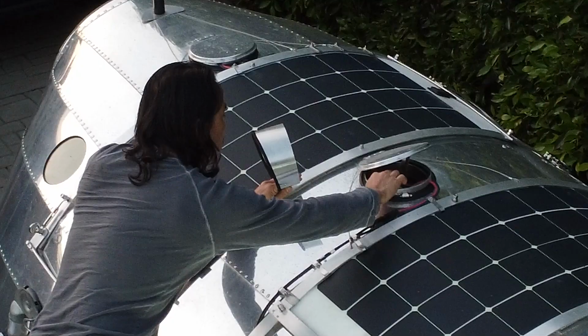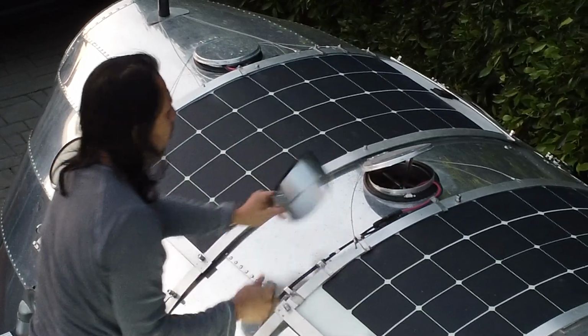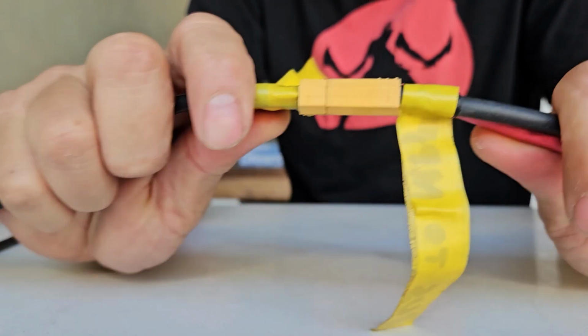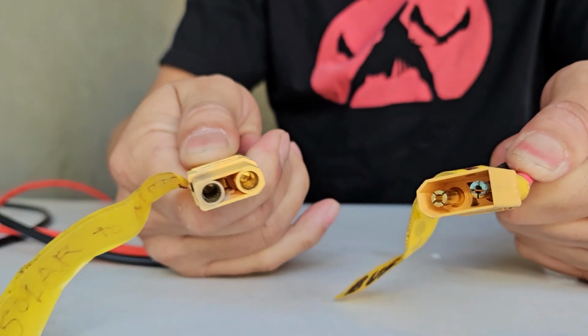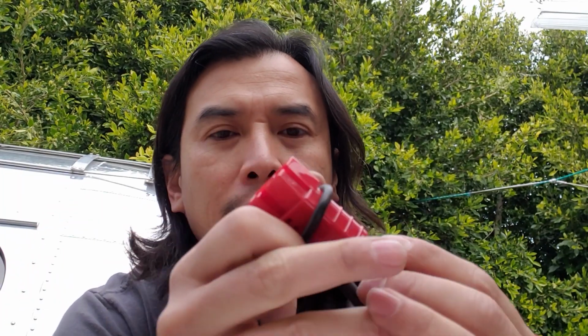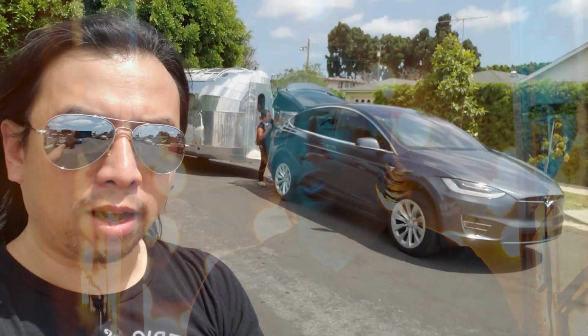The upgrades to the Bowlus this year were not as substantial as previous years. I had to upgrade the solar wiring from 10 gauge to 8 gauge. I also had to upgrade the connectors. The old ones were XT90 type connectors, and I had to upgrade those to Anderson type. I also upgraded the Bowlus battery. It was a lead acid battery, and I had to get lithium iron phosphate batteries. And with that, we embarked on our journey.